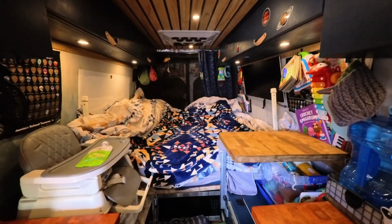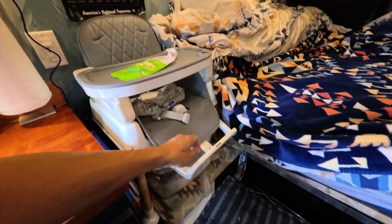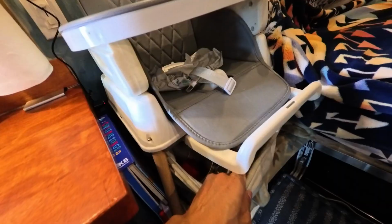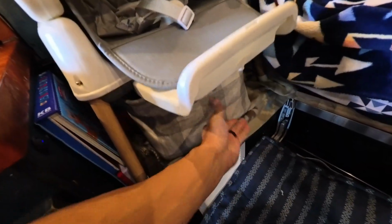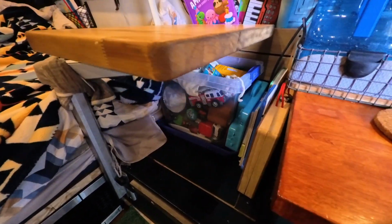All right, let's go to the back area. Here we got Spencer's sitting area, his high chair, and it fits perfectly in this little nook. You got his toys down here. His cooking toys are down here. Pretty much on this side. On this side we have his more toys, books, his train sets.